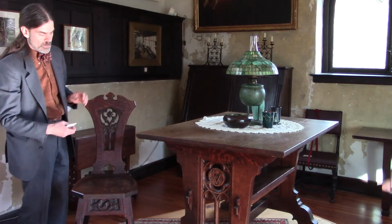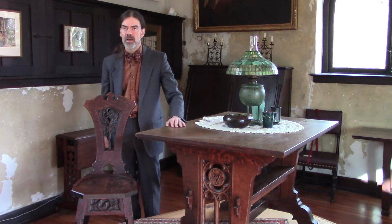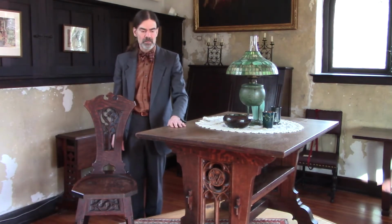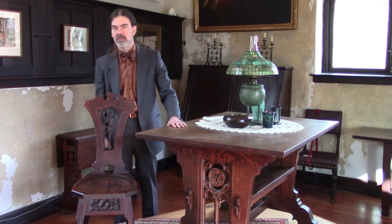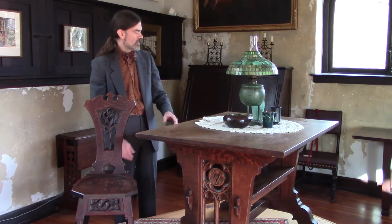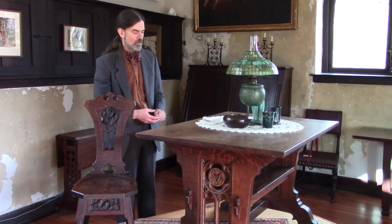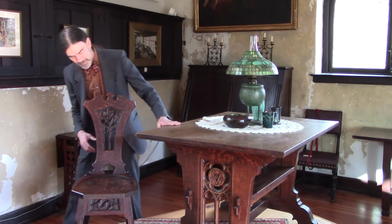Original finish. This table was owned by the Roberts family that did the binding for the Artsman and later the Roberts Press. And so this is what they call a library table or a book table. Generally there would be a lamp on it for reading.